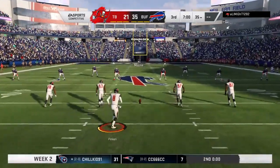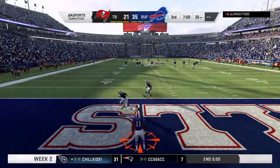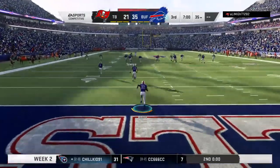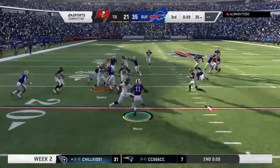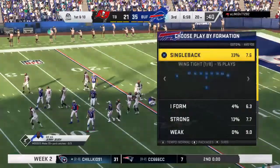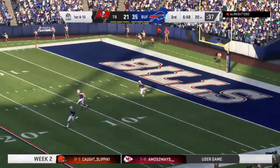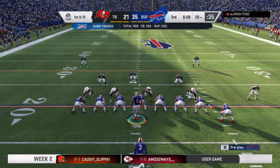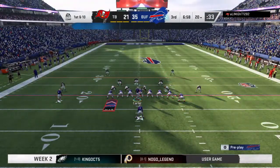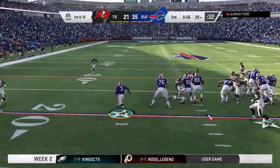Bills with the lead, and they'll get the football first as the second half is underway. This will be taken to the back of the end zone. And the decision to come out is going to cost him 5 as he's taken down right at the 20. Buffalo offense ready to go for their next drive. They had a big first half. Now they have a chance to add to that lead here in the opening possession of the second half.